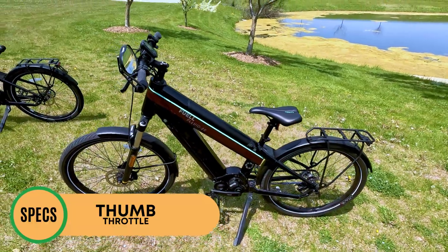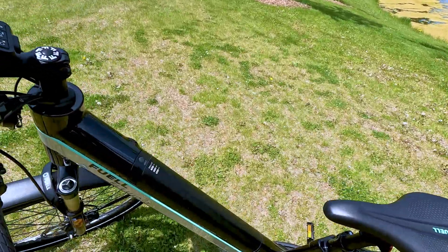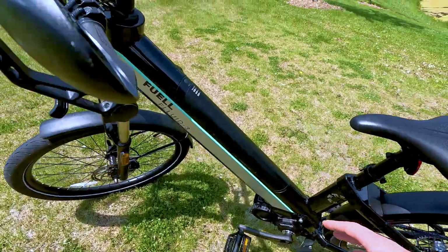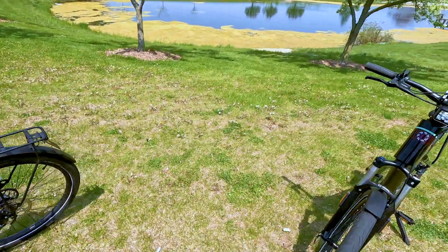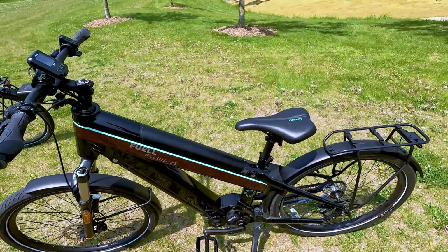Let's jump into the batteries. First, I just want to show off the Fluid 3. The battery is located in the top of the frame, which means it's very easy to access. One of the things sometimes with these step-through electric bikes is they'll put it on the bottom, which sometimes there can be clearance issues. But let's jump into the dual battery version, which I imagine a lot of people are going to want to opt for.